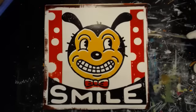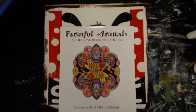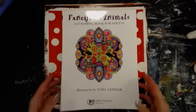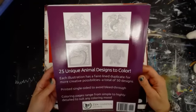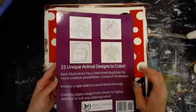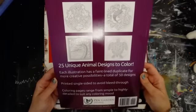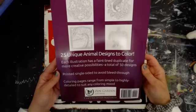But yeah, we'll have to do that, Mel. She sent me her new color book. It's called Fanciful Animals, put out by Zen Garden Publishing, and it's her illustrations. Here's her name right there. On the back, 25 unique animal designs to color. Each illustration has a faint line duplicate for more creative possibilities, a total of 50 designs. Printed single-sided to avoid bleed-through. Coloring pages range from simple to highly detailed to suit any coloring mood.